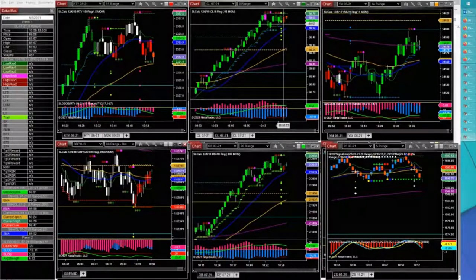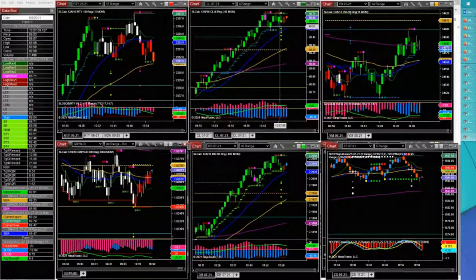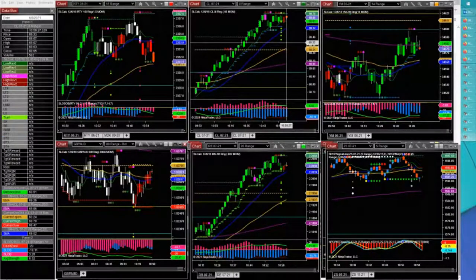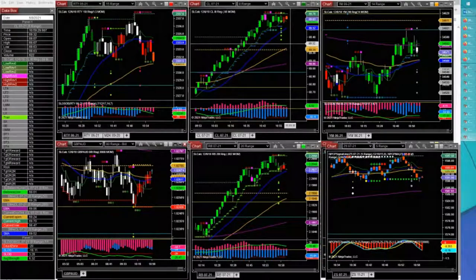Okay, yeah, and because that short trade did trigger in, we're going to have to track it manually from there. Don't worry, because that's a relatively small short trade. But as big a move as we've had, I would be surprised not to see a reasonably good pullback.